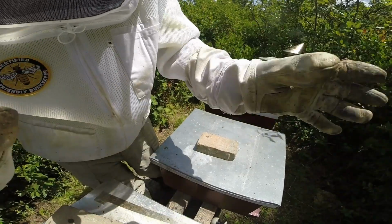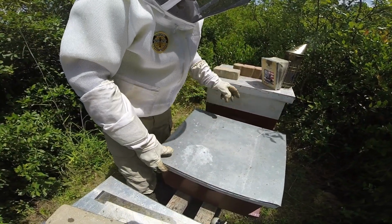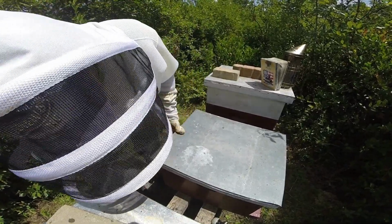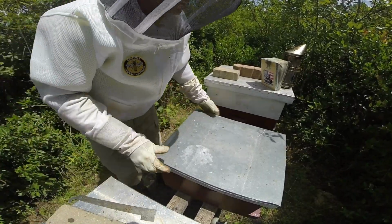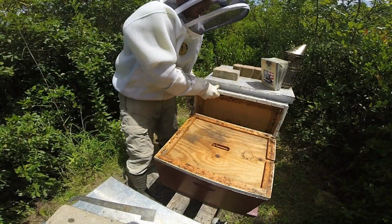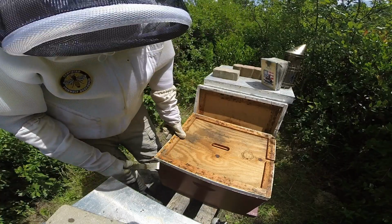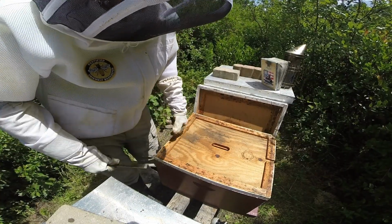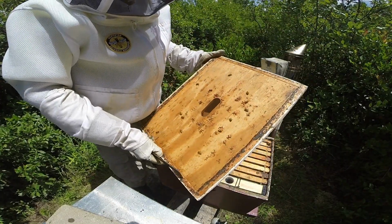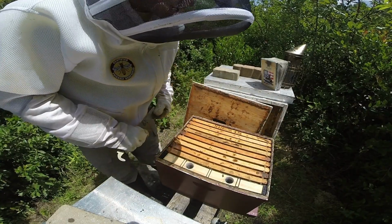Not a lot of activity on the front entrance, which concerns me. However, they do have this lid sealed pretty darn well. Yeah, so not a lot of activity at all on the front entrance, but each time I get into this colony, or hive, each week, I can see quite a few bees moving around and everything, so I'm not entirely sure why they're not really flying or anything.